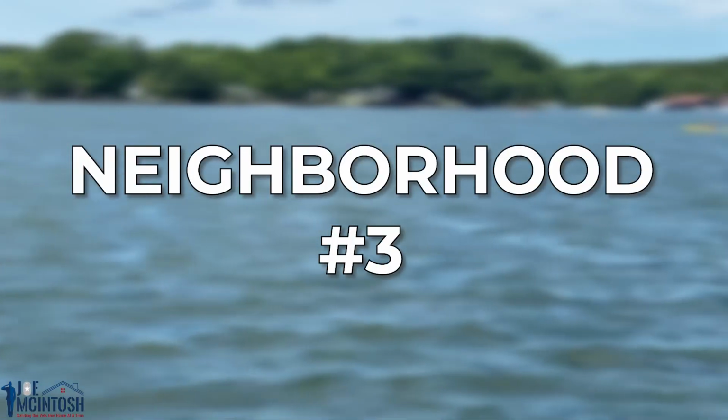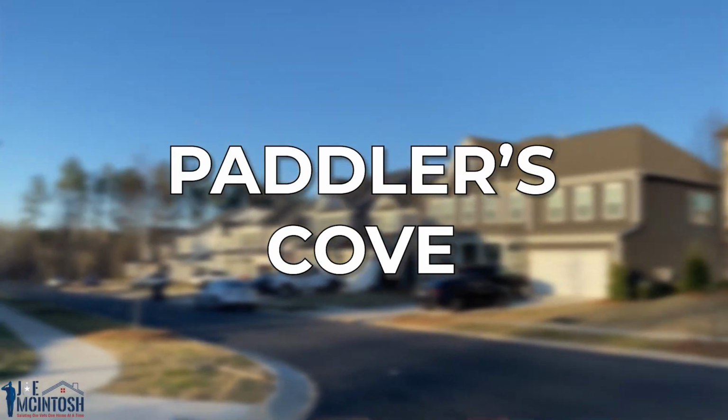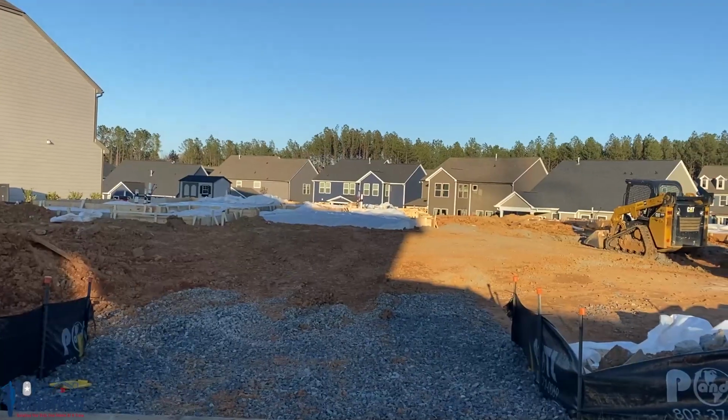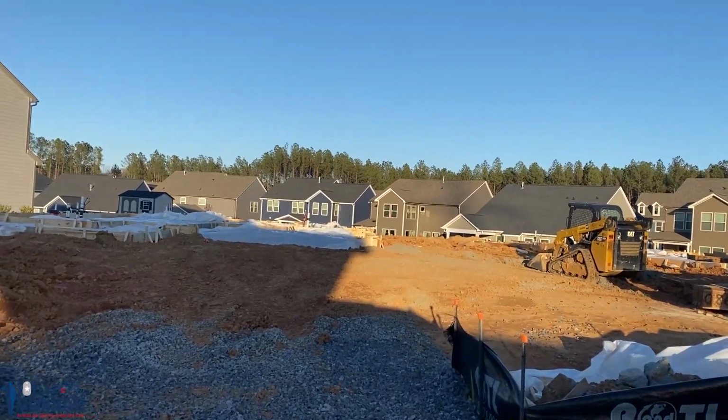Now, the final neighborhood that I'm gonna share with you is Paddler's Cove. One of the reasons many people love living in Paddler's Cove is, A, it's a brand new community. They're just now finishing up the last homes there, and you're super close to everything Lake Wylie has. You're not quite as close as you were at The Landing, but it's gonna be a short drive down.